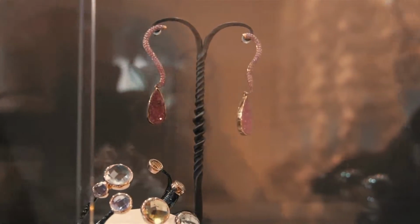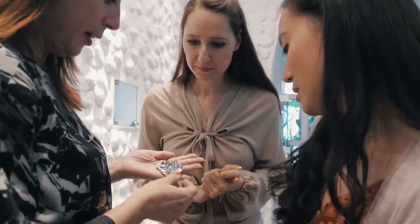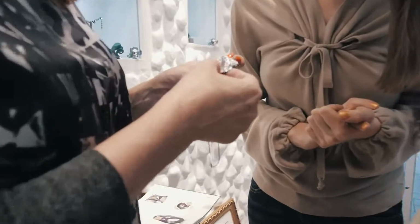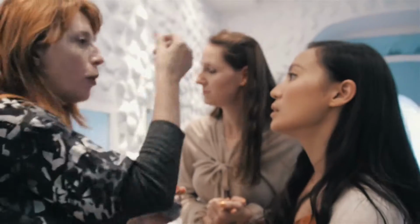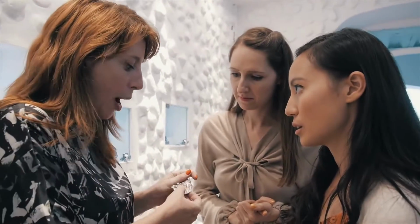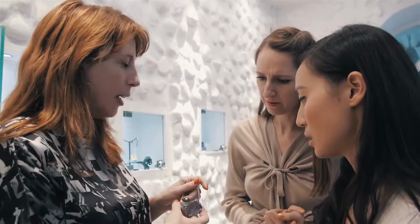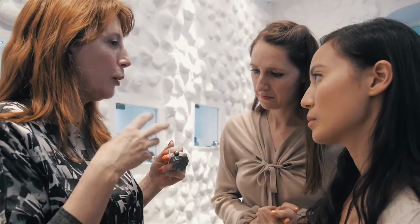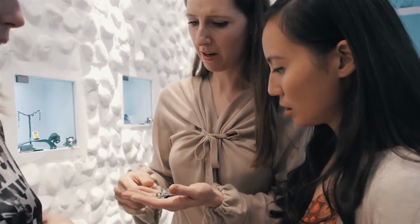Do you have a piece that's really special to you, in the shop right now? Okay, it's this piece. So this is Tahiti, black pearl, 15 millimeters, diamonds, and this is silicium. Silicium is an element. It's the most common material in the earth, but only people dealing with elements use it. I bought this in Germany from a very old German man who deals with it. Look at the texture. It's surprisingly light.